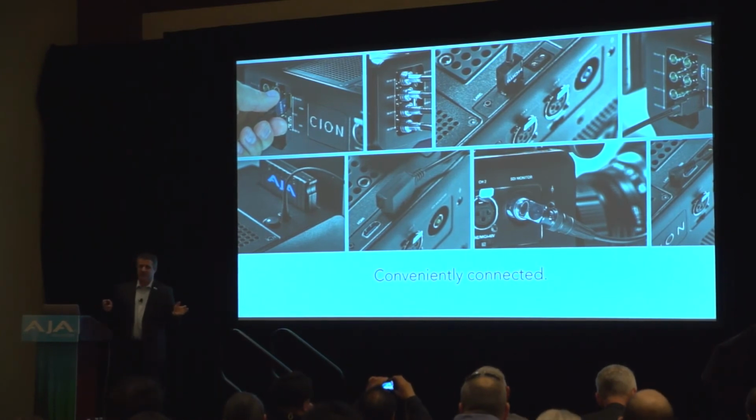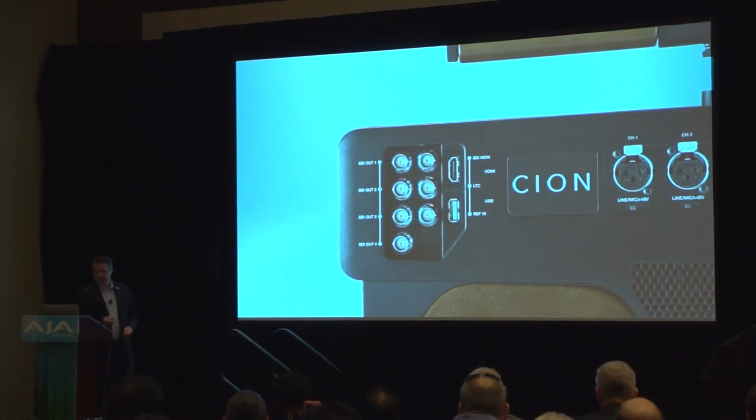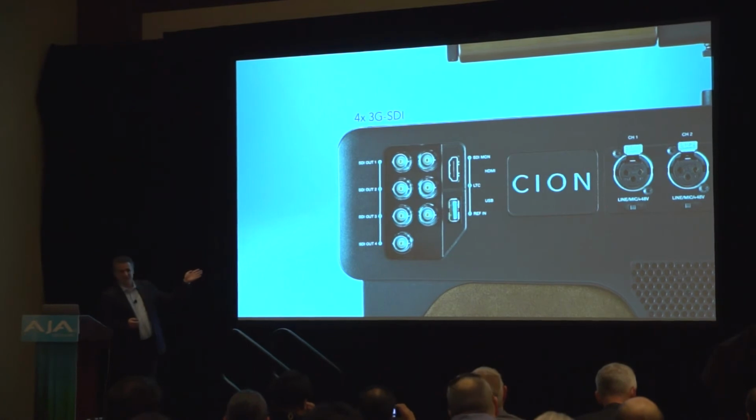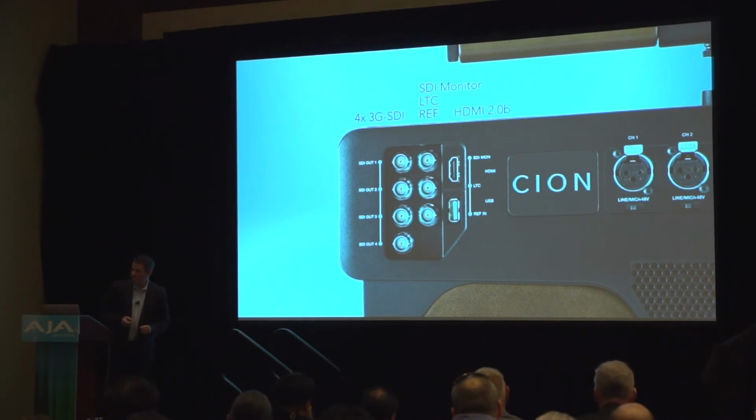Everything is where it should be on the side. I will march through every connector. So there's the 4 3G SDIs, and they're configurable just like our P-Pro Quad to do 4K or HD or RAW. There's an SDI monitor output that's always on. So using Aja scaling engines, shooting in 4K, you're always getting HD out of that port. There's an LTC timecode input. There's a reference video input. The HDMI on the back is 2.0B to feed high frame rate up to 60p, 4K to compatible HDMI monitors. And there's a USB that will gain functionality over time.